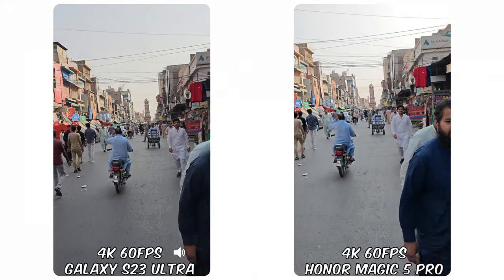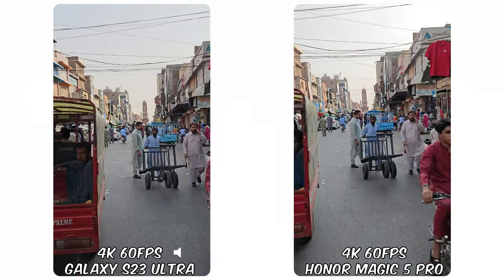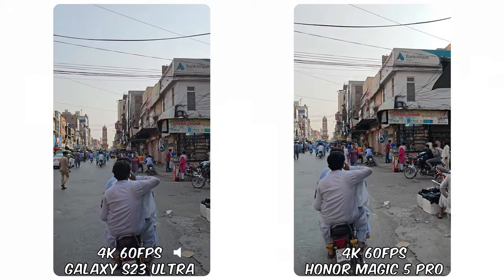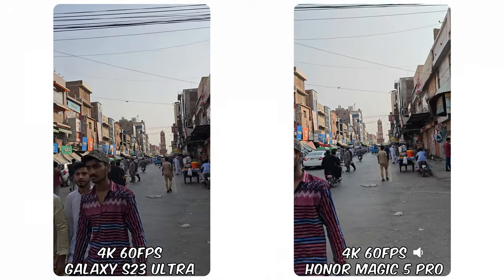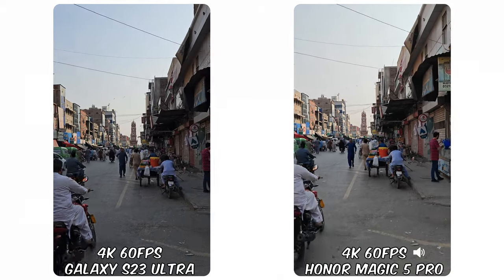Recording in 4K with 60 frames per second. I have no idea if anyone can actually understand what I'm saying right now, but it's very loud here, from all the bikes and cars driving around here.